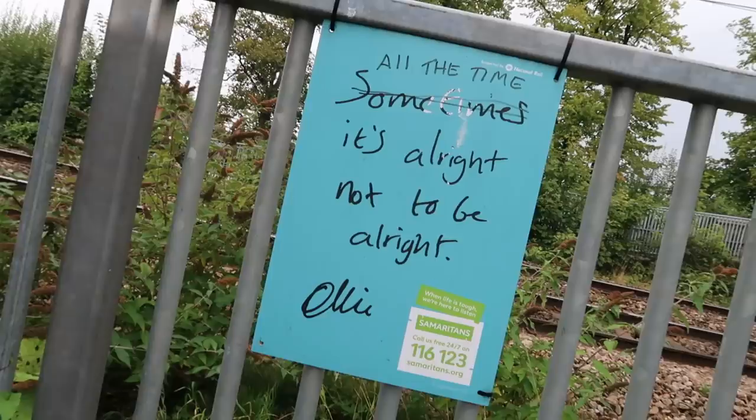That class 185 is very, very loud. But I'm now at Gatley. Gatley's got two platforms. It's a Northern station and TPE call here as well. It looks a bit more Cheshire-y than Greater Manchester-y.